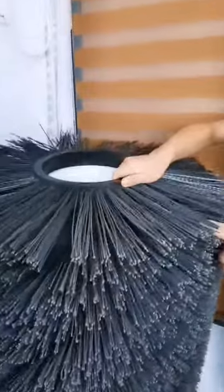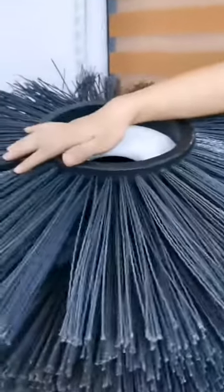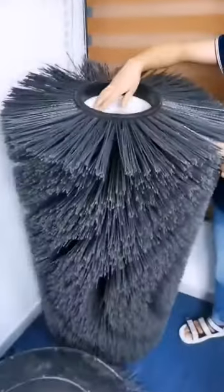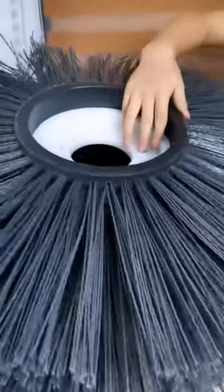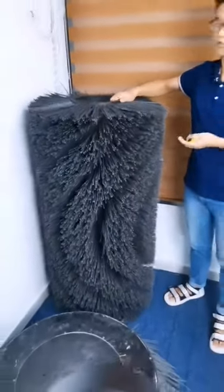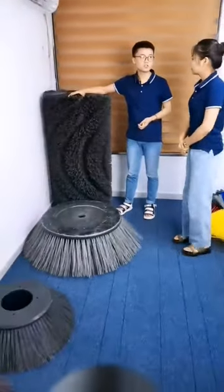And second is the tube, the inner tube. The third is maybe a flange or something? Yeah, flange. The white part is the flange used to fix these brushes, maybe onto the shaft. Yeah, shaft. Something like that.